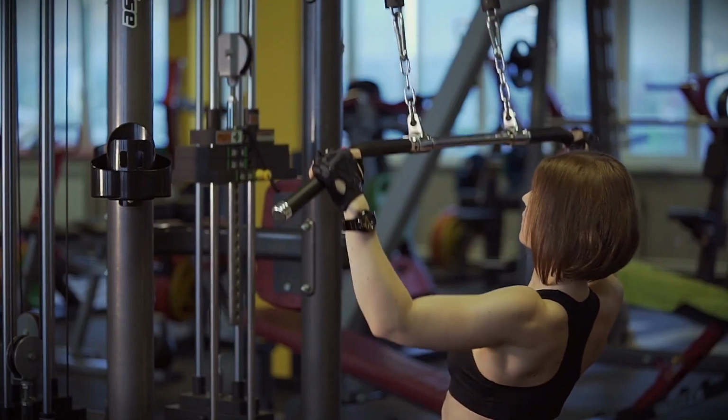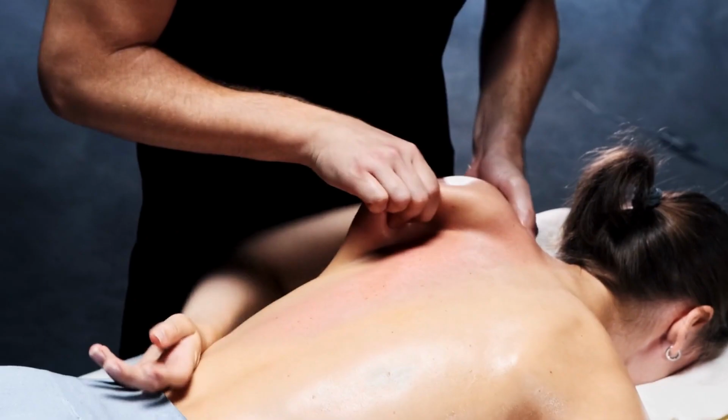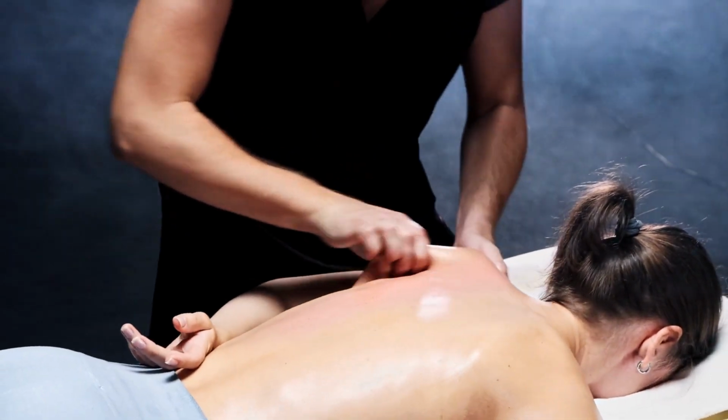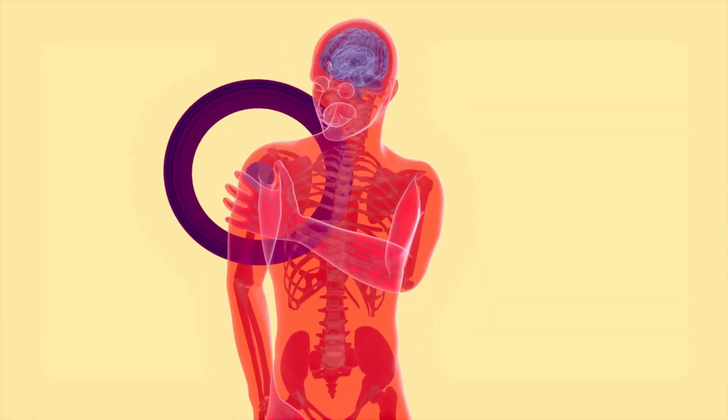Being able to control your shoulder blade during activity can help manage and even prevent common shoulder conditions, including subacromial pain syndrome, rotator cuff tendinopathy, arthritis, and even labral tears. So in this video, we will be taking an in-depth look into the shoulder blade, how it works, and why it's so important to address when managing shoulder pain.